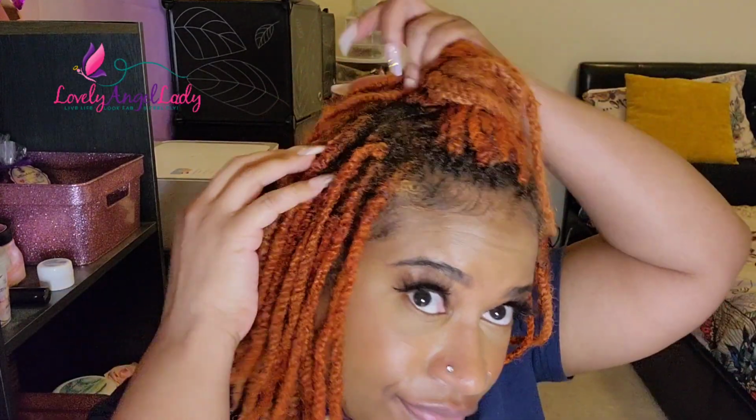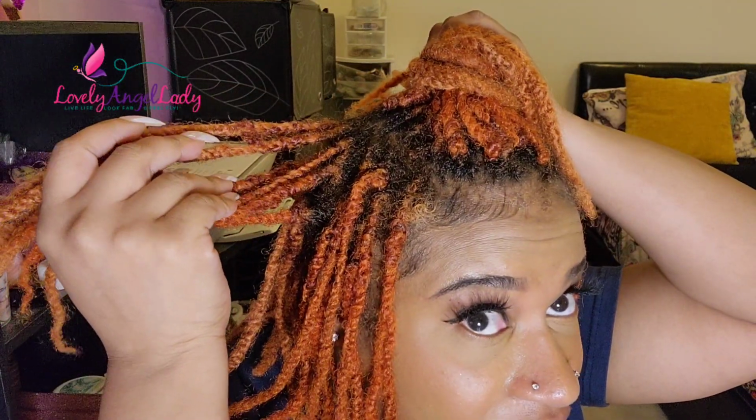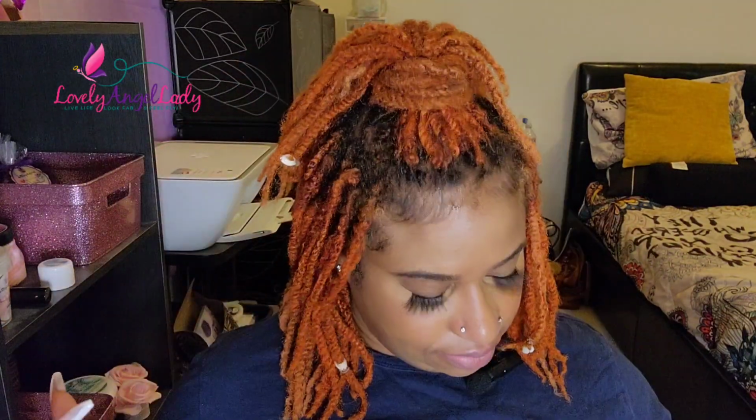I use that, and y'all, it has a really good hold. I was just kind of maneuvering in my locks to style it, but for the most part, look at that. They still look pretty good at the root. See that? They still pretty good, but they were really solid. And they were damp when I did my retwist. Sorry, I keep bumping this mic because I'm not used to wearing this.